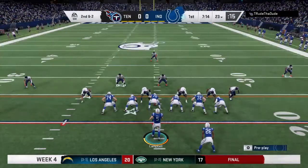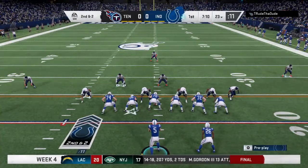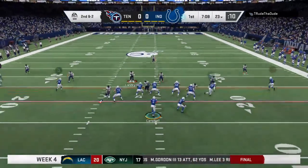8 yards the tally on that first down run. Here's 2nd and 2.